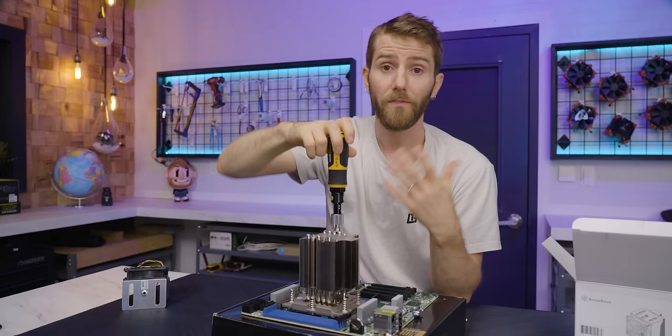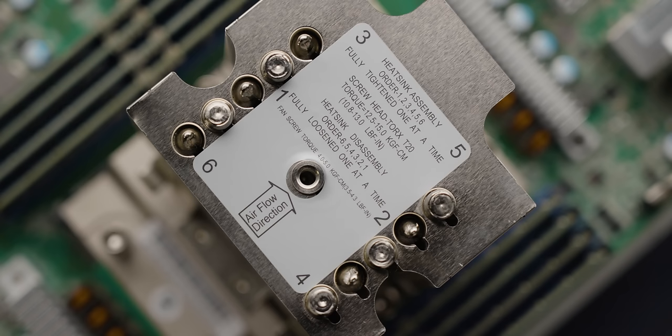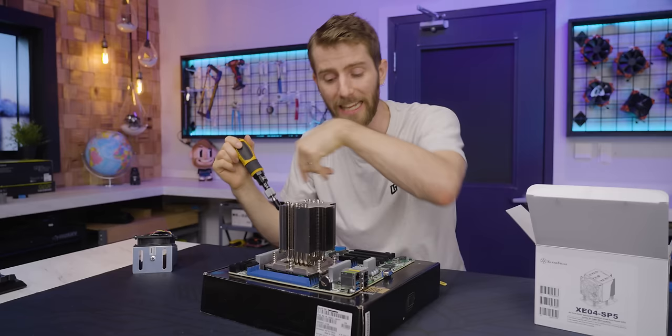The instructions call for anywhere from 10.8 to 13 foot-pounds of torque on each screw, and for it to be tightened in a star pattern, starting with the sides and then doing the diagonals one after the other. Of course, if you want to be extra careful, the best thing to do is start all the screws in that order and then do a second pass checking all of the torque values.